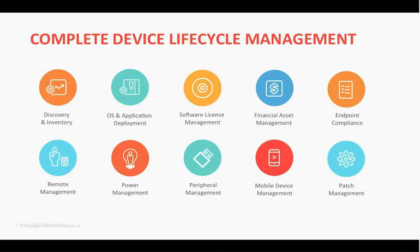So for those who aren't familiar with BCM, it is a full lifecycle management tool, from discovery and inventory of products to being able to push out operating systems and applications, whether they be off-the-shelf applications or custom applications. We can do software license management. Not only how many software licenses are used, but we can do application monitoring to see if people are using the license the way that they need to. Are they exercising it on a weekly basis or on a daily basis or monthly? Is there a better way we could use that license? We do financial asset management as well.